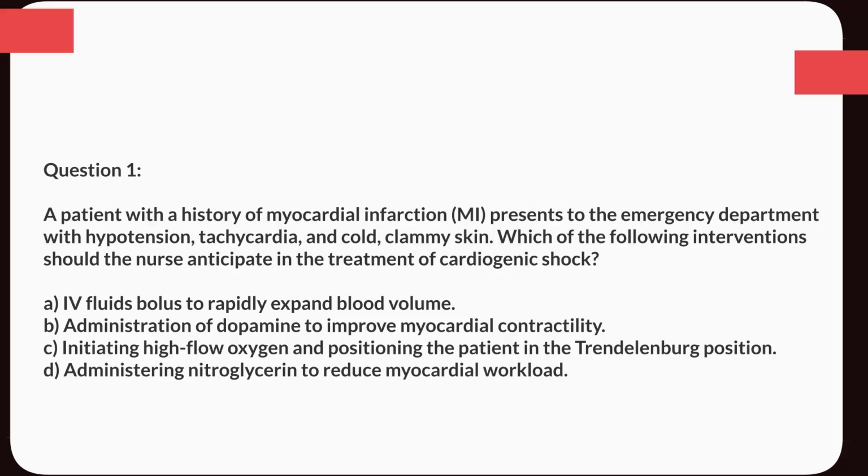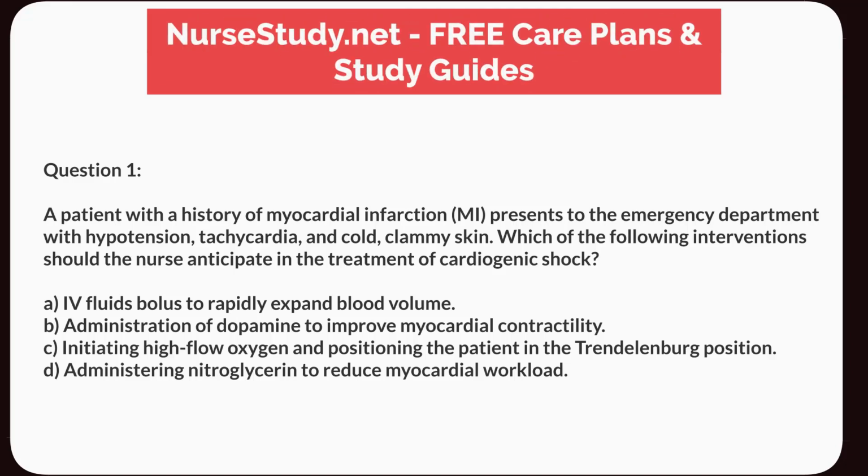Question 1. A patient with a history of myocardial infarction, MI, presents to the emergency department with hypotension, tachycardia, and cold, clammy skin. Which of the following interventions should the nurse anticipate in the treatment of cardiogenic shock? A. IV fluids bolus to rapidly expand blood volume. B. Administration of dopamine to improve myocardial contractility. C. Initiating high-flow oxygen and positioning the patient in the Trendelenburg position. D. Administering nitroglycerin to reduce myocardial workload.